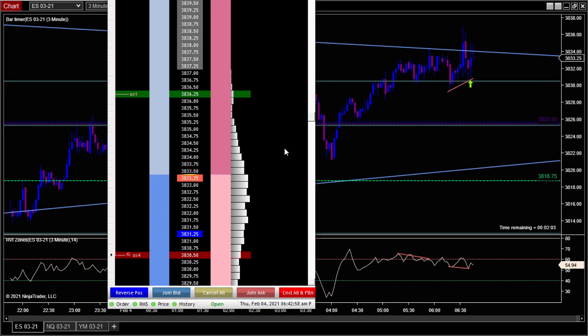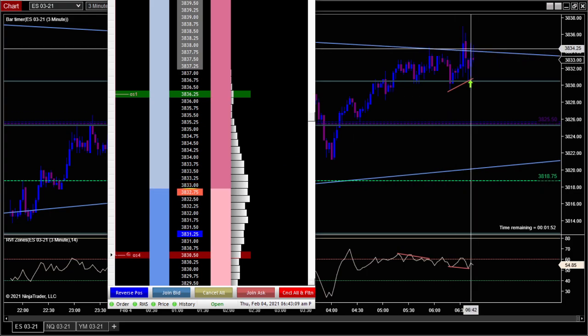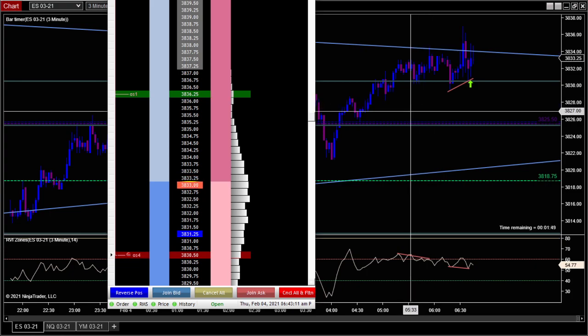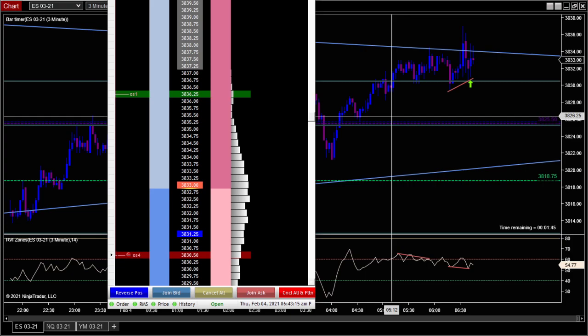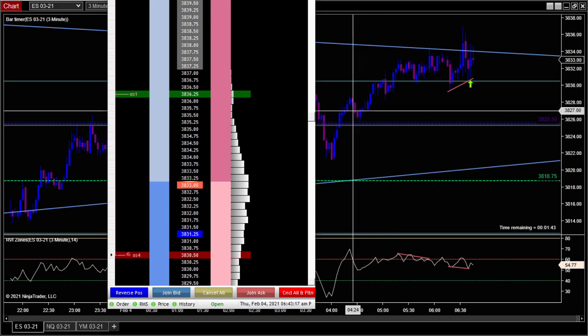Again, some exhaustion on the tick chart, but no true reversal signal on my 1 minute and neither on my 3 minute. So still hoping that this will hold on this pullback and will continue to make new highs.